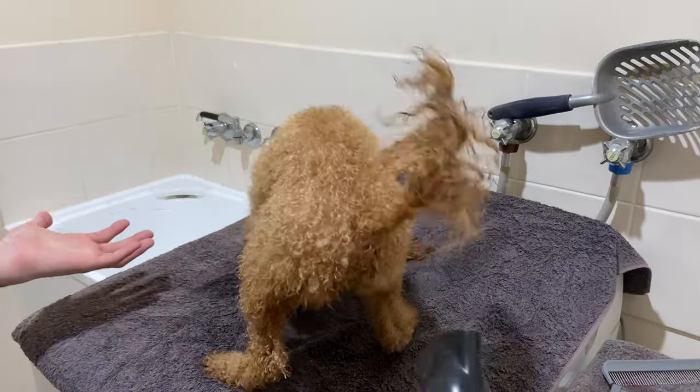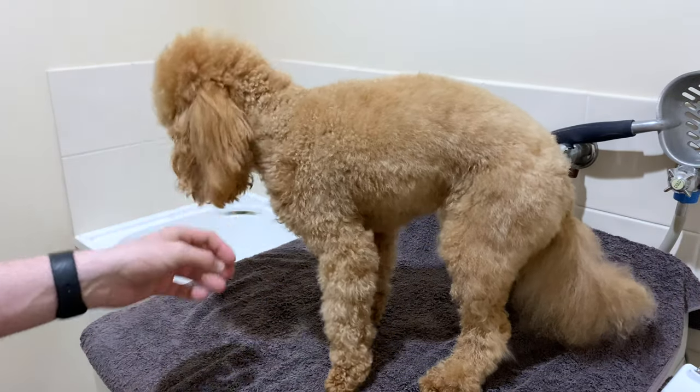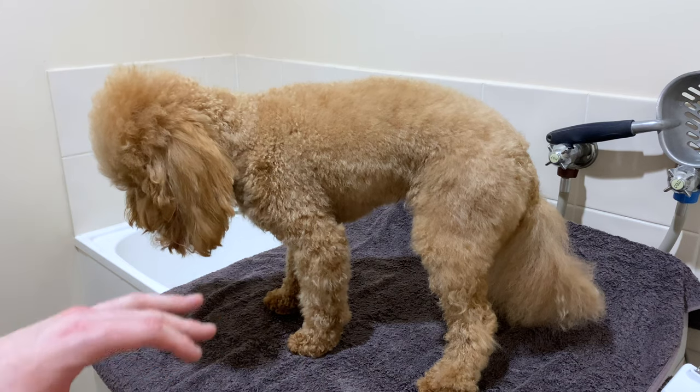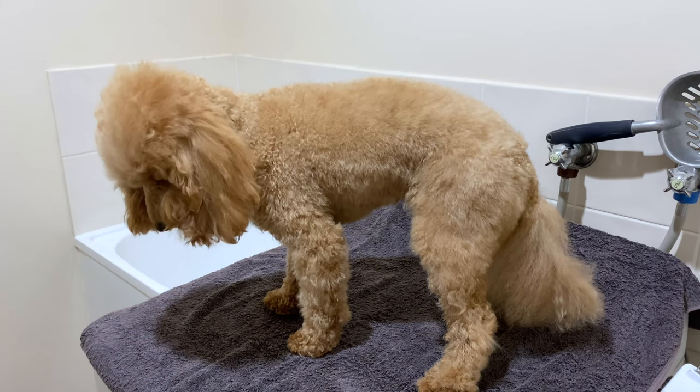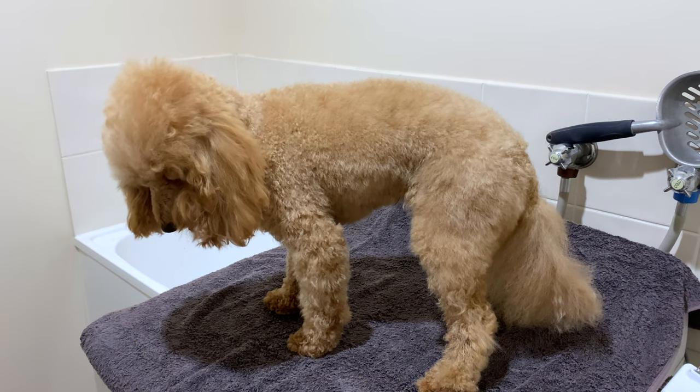So this is what she looks like before she gets dried off. This is what she looks like completely dry. As you can see, she is quite a mess and very in need of a trim. So that is why I decided to do this video today. Now I will take her into where I will be trimming her and we'll continue it from there.